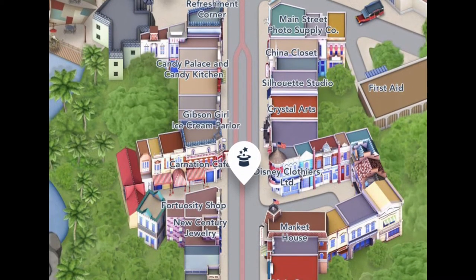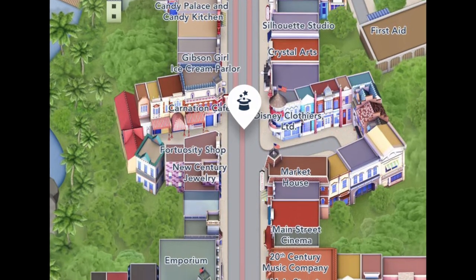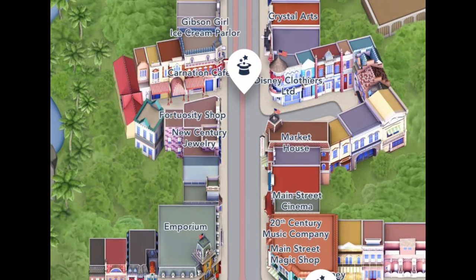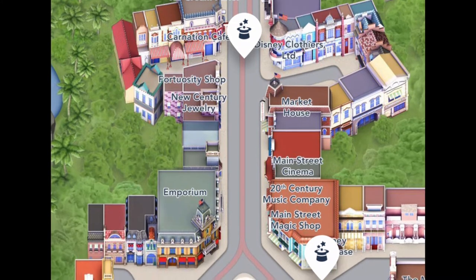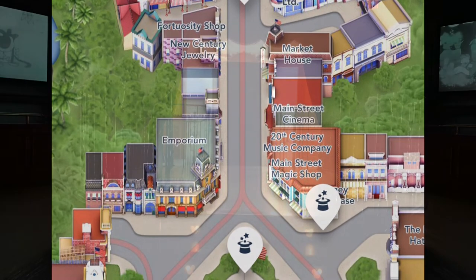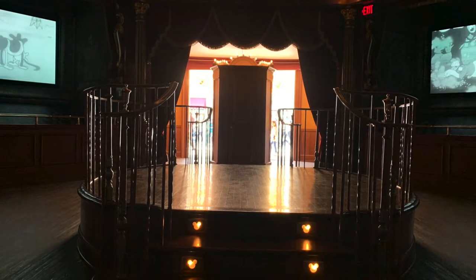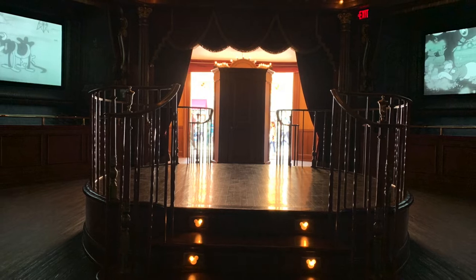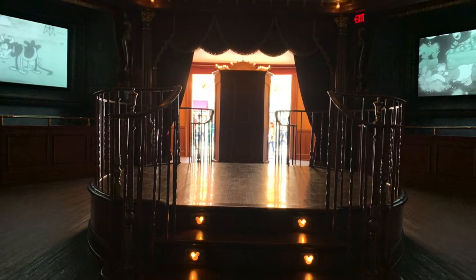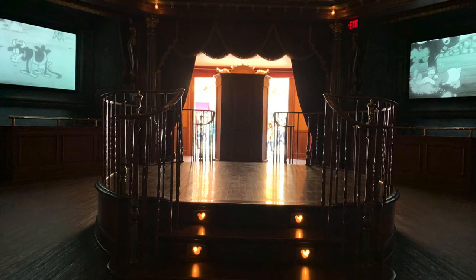The next and my personal favorite is the Main Street Cinema. Now, this is a toss-up because you can sometimes get people going in there and letting their little ones run around and scream in there, which is fine. You can do whatever you want in there, but if you can get it to yourself or almost to yourself, it can be a really lovely place to sit in the dark. They have the old school original Mickey Mouse cartoons playing, which can kind of be noisy, but it can kind of be white noise-ish too.